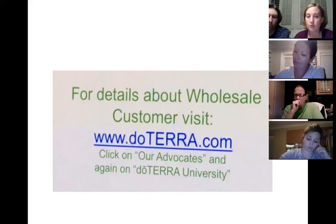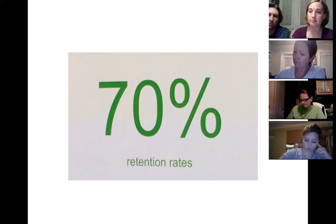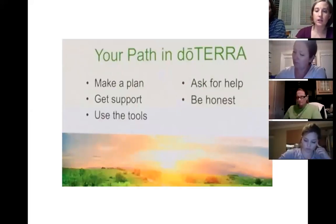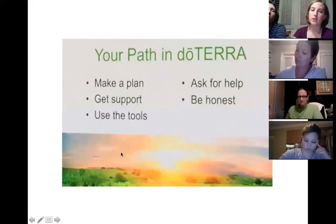There's more information on it on doTERRA.com, and you can go to our advocates and doTERRA University, and they have some more information on it. doTERRA has 70% retention rates, and so this is a good thing, and they want to appeal to their customers. So there's a few things that this is really beneficial for.